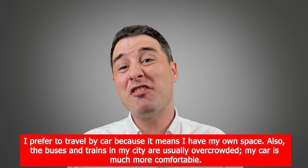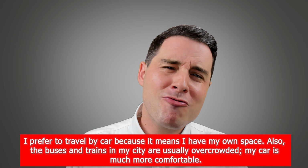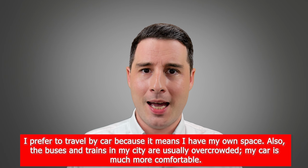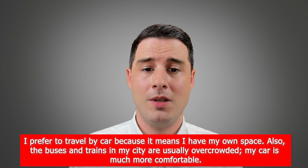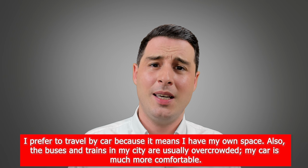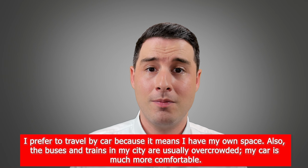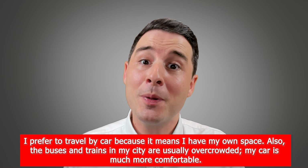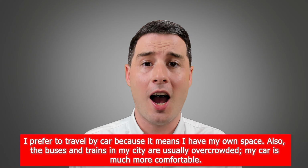Also, you can see in the first sentence of the answer, they're focusing the answer directly on the question. They're not going off topic or losing focus. And we're doing this by copying keywords from the question. Well, the question is asking what form of transport you prefer to use. And you can see the answer begins with I prefer. So we're taking the you prefer from the question and just changing the pronoun, but keeping that verb the same, showing that we understand what the question is asking.